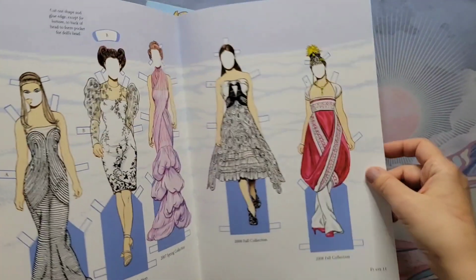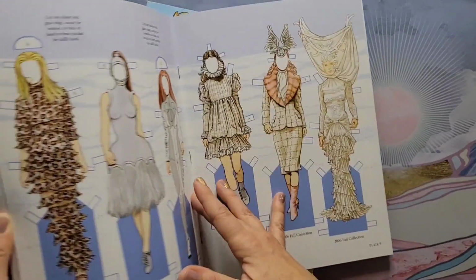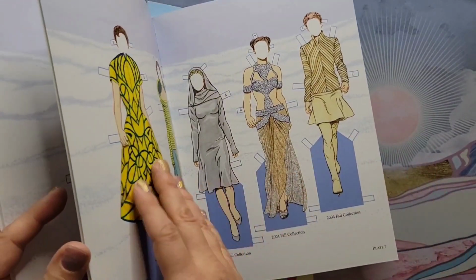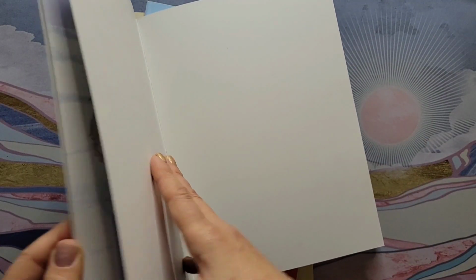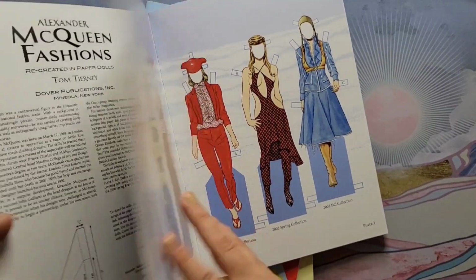I was thinking about just doing a flip through separately with these, but I'll do it just here. So I put it at the end as the last thing. So if you're not interested, you can skip to the end if you don't want to watch all the outfits. But I don't know, I think it's interesting. I like them. I like to look at them. Fall collection 2001.